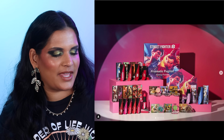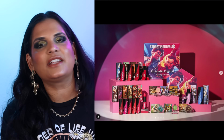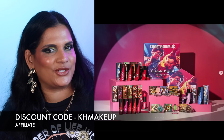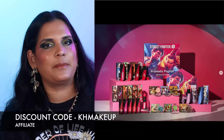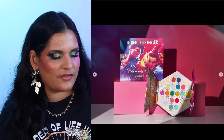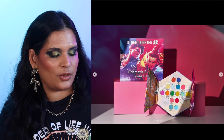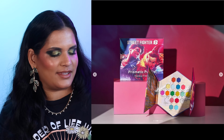We also have from Game Beauty, this is their Street Fighter 6 limited edition makeup collection. Now, if you haven't guessed it, Game Beauty kind of does gamer-themed makeup, and they have definitely sent me some makeup in the past. They just released this collection. I will say I haven't been keeping up with them as much as I do some of my other favorite brands, but this is available for pre-order, so you can get the whole thing for $236, and then you can also get the gift box.